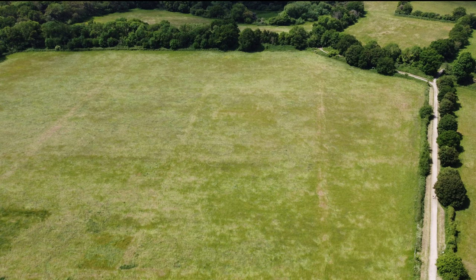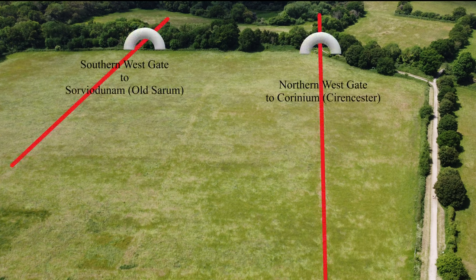Here we can look at another aerial view, this time of the western wall from within CALLEVA. The path on the right of the picture is the modern trackway, which bisects the site running from northwest to southeast. And beautifully clear is the western section of the Roman grid road layout, visible as parch marks. It also shows particularly well the two routes heading west out of the city, exiting via the southern and northern west gates.